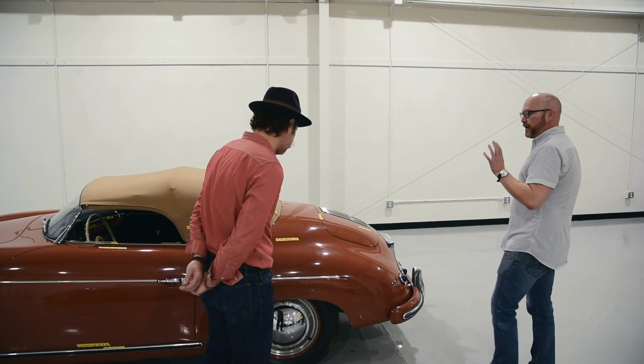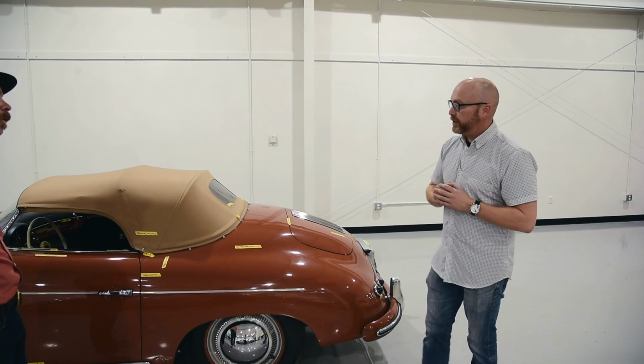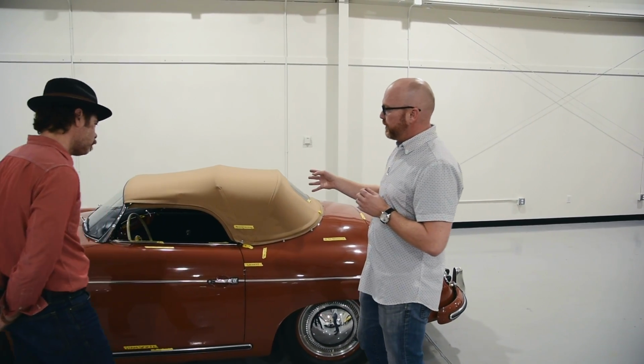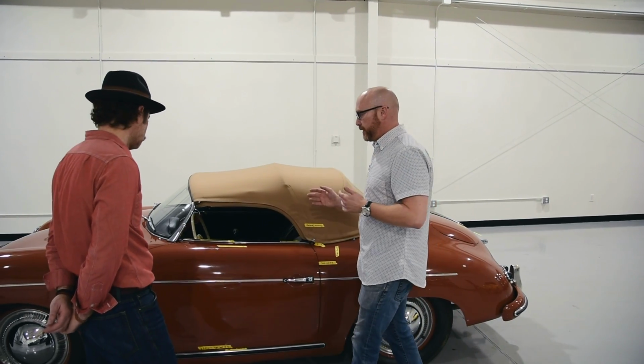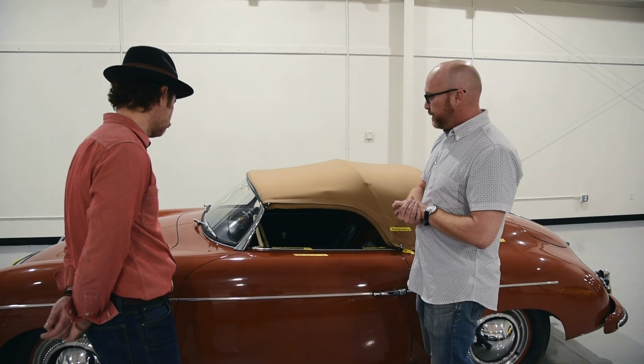Other interesting things, the top, everything's going to be redone. This is going to be a full-blown Concours restoration, so we're going to redo everything, take it down to bare metal, address. The knobs have been painted. Of course, the original ivory knobs were not painted, so they were casted pieces.